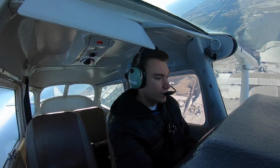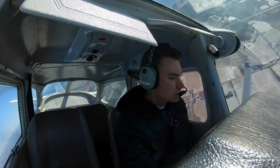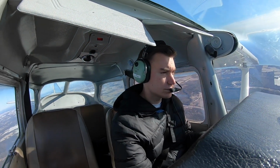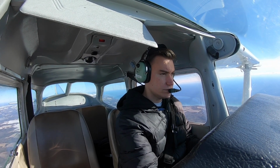Left rudder. Traffic in Takeoff area, Cessna 172, Golf Bravo Lima Quebec, currently over Green Bank 4005, simulating the en route departure from Green Bank to Surfair at 4005, Golf Bravo Lima Quebec.